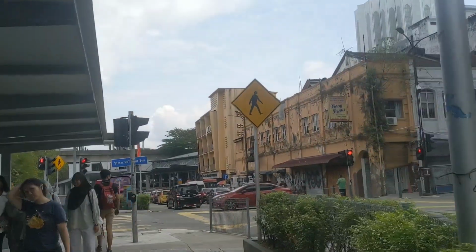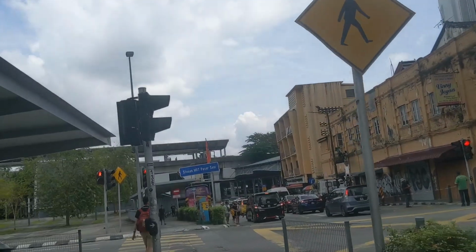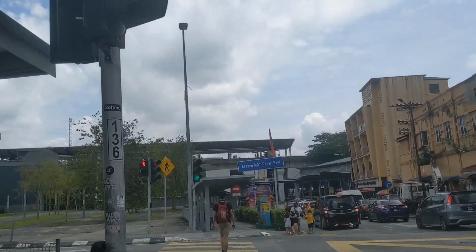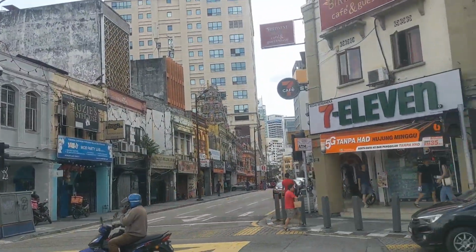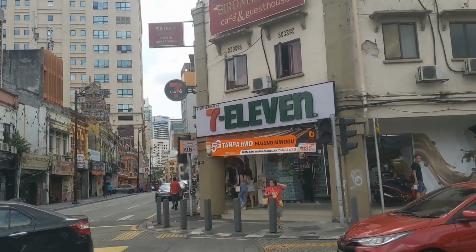So what happened in the 1800s with all these immigrants, Indian and Chinese and Malays, is kind of like what it is today, where you have a mix of different groups, and Muslim as well. So that kind of summarizes the tour here. There's a lot of tourists over here.